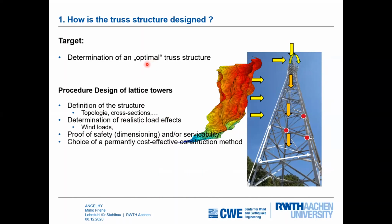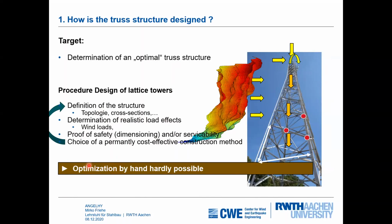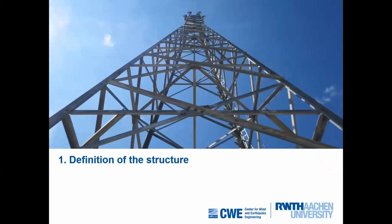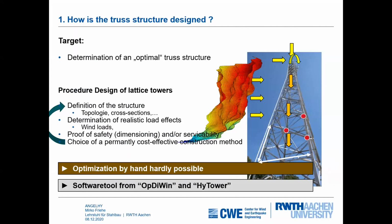So to get an optimal truss structure, you need to optimize it by hand because it's an iterative process. It's really hard to do by hand. So this is the reason why we have decided to create a software tool from these projects. And this is the tool I want to show you today. Again, in the following slides, I would like to discuss these three points.